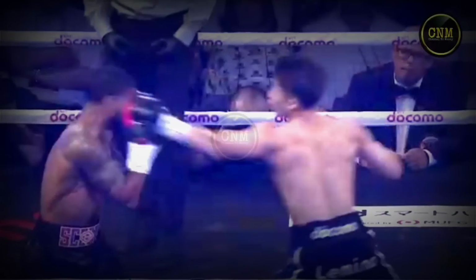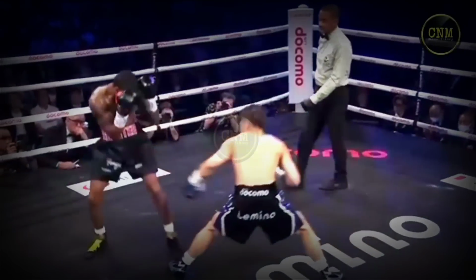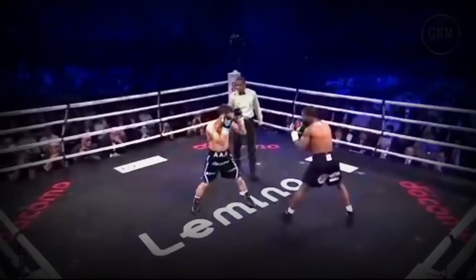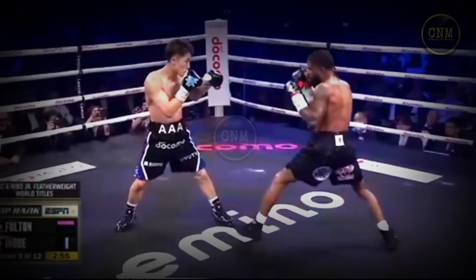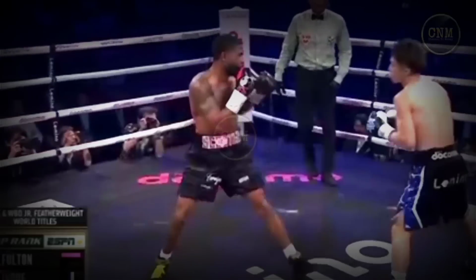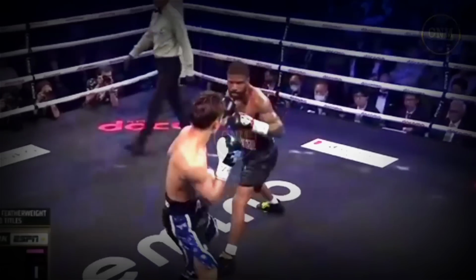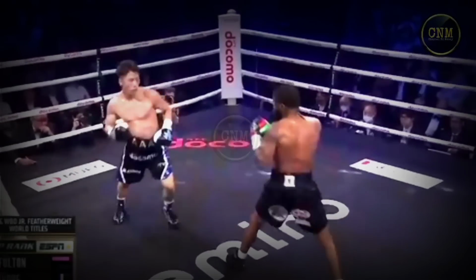Interesting that Fulton has the reach advantage, but the man with the shorter reach is winning. Got a lot of time left. A lot of rounds left, but I'm just telling you right now, Inoue is making this fight look easy. Fulton needs to mount some sort of offense to get some respect from Inoue. Key word, respect. He wants to show that he's tough.